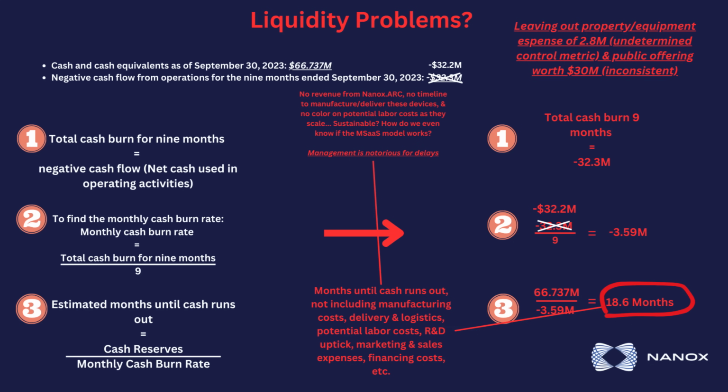32.2 million. I have left out capital expenditures and the inconsistency of the direct offering, capex specifically, because this number will widely fluctuate. It also would add to a greater cash burn rate if we used it, which I don't deem fair in this activity. To get the total cash burn for 9 months, we're going to use that $32.2 million number.